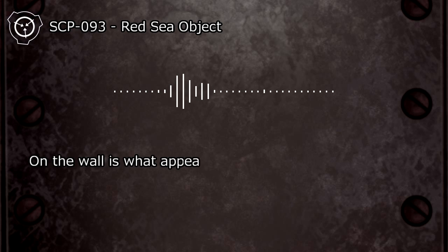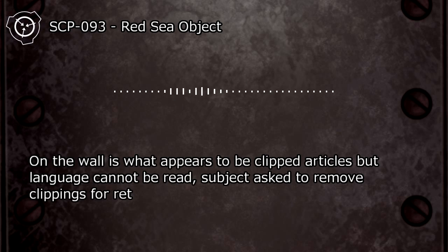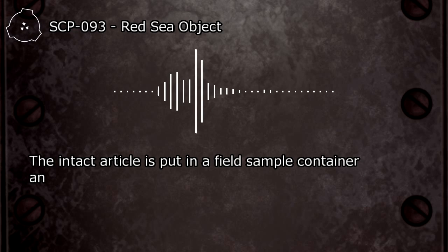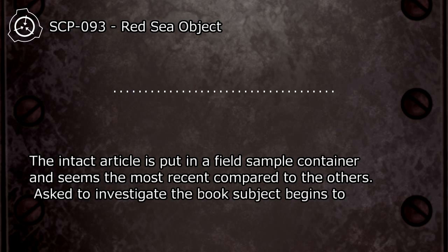On the wall is what appears to be clipped articles but language cannot be read, subject asked to remove clippings for retrieval. All articles but one crumble at the touch due to age. The intact article is put in a field sample container and seems the most recent compared to the others. Asked to investigate the book, subject begins to move toward it.